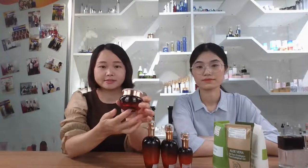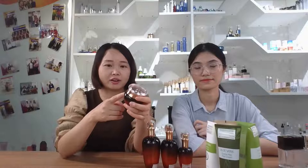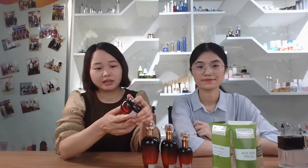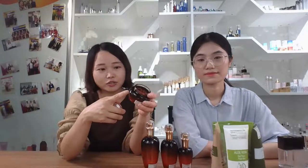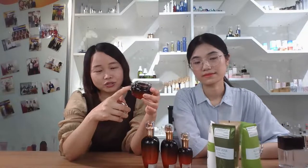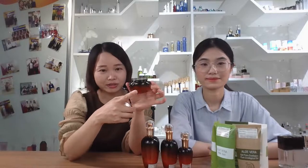And the jar is 50 grams. The jar is glass material. The glass material is very eco-friendly. It can be recycled. And the color of the glass jar is very unique and different. It is not a solid color, it is a gradient color. The color of this patch is different from here. That looks very special.